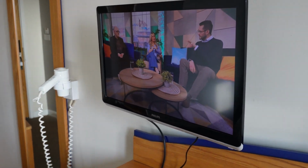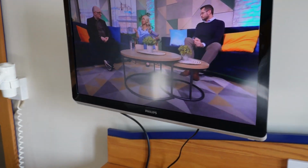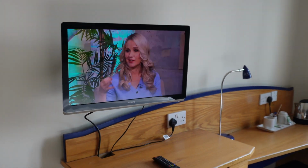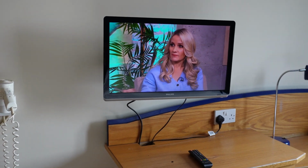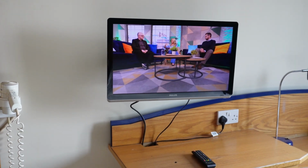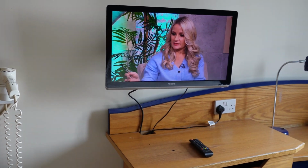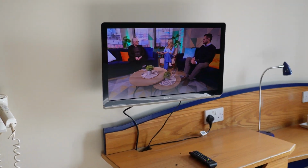television, not brilliant. It's a 24-inch Philips TV, so it's good quality television, but only a small TV. It's big enough for this room. It's fairly modern. It's got quite a lot of channels. I was watching telly last night and I was quite surprised how many channels it has. Seems to have more TV channels than what you get in Travelodge, which was interesting.